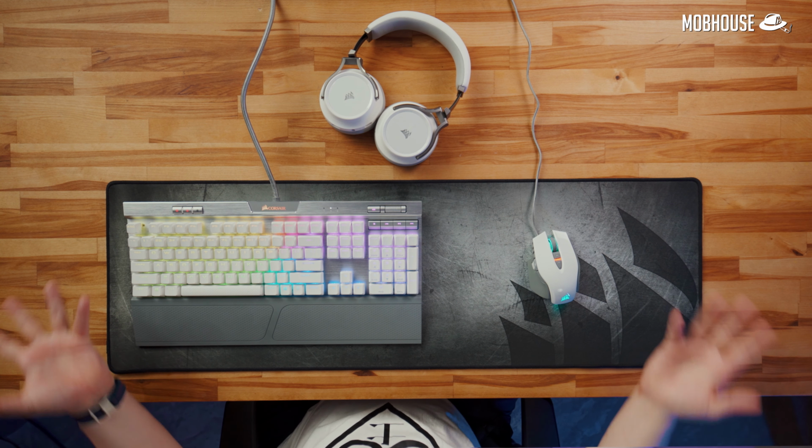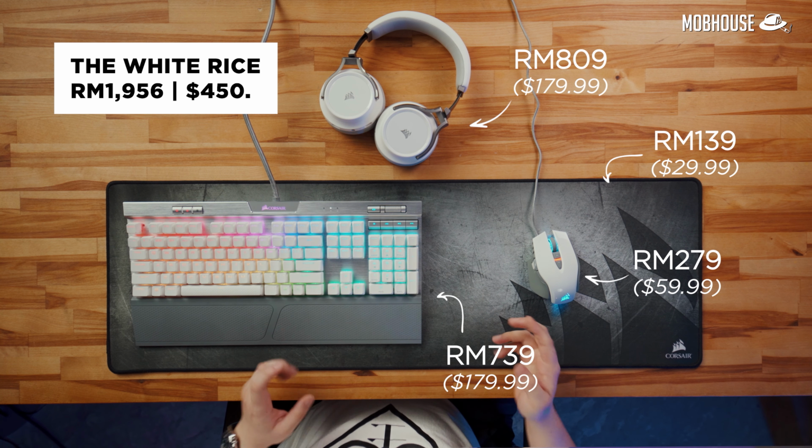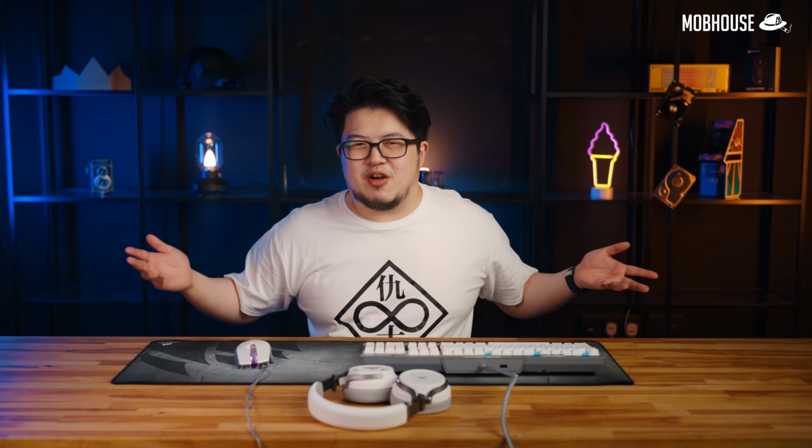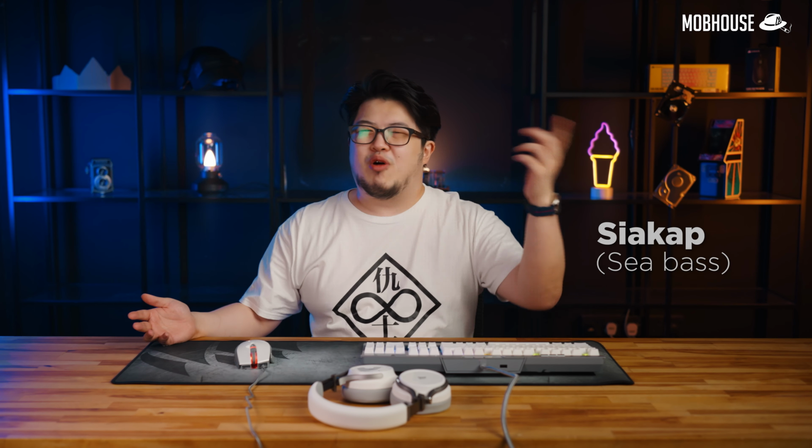This white rice nasi putih setup will set you back 1,956 ringgit or $450. Almost ngam the price of the Langkawi Siakap. No wonder Datuk Sri Vida also like lah.